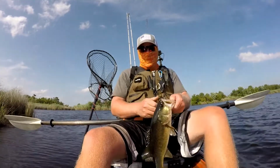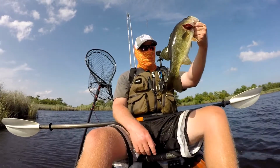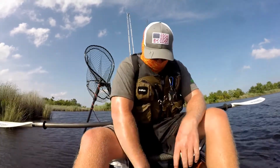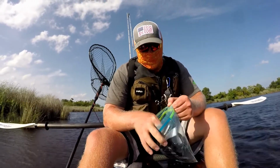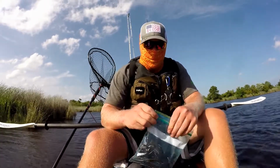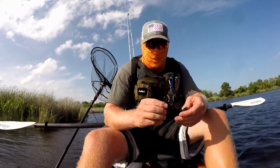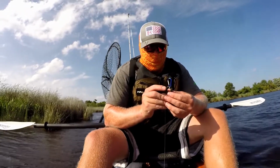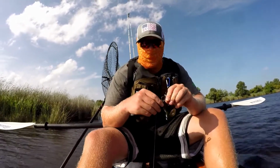Second fish on a new bait. Man, I'm loving this bait. Looking good. Probably a solid maybe a pound and a half. If y'all are interested in getting some of these baits, let me know. Shoot me a message. And we'll figure out the price of them and all that. But yeah, these are homemade baits. And I am definitely loving them so far. They do work. See if we can catch some more.